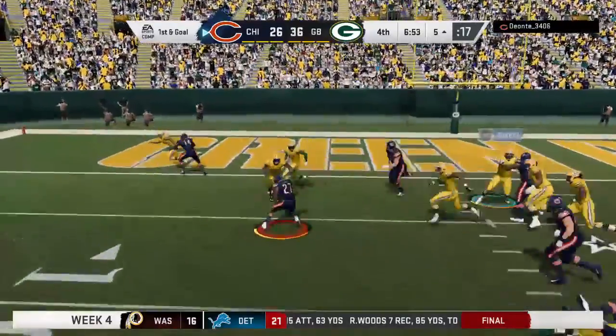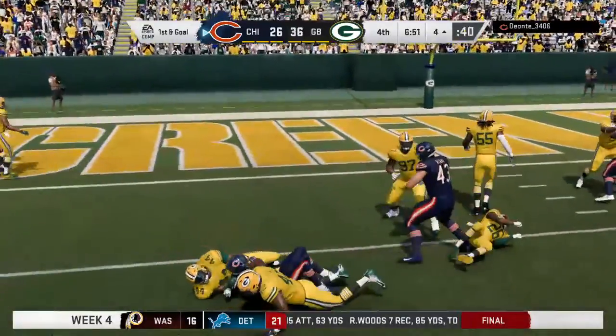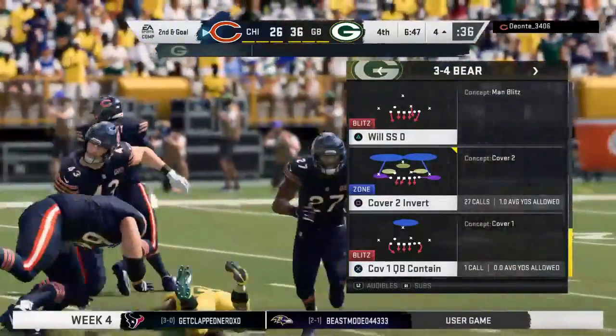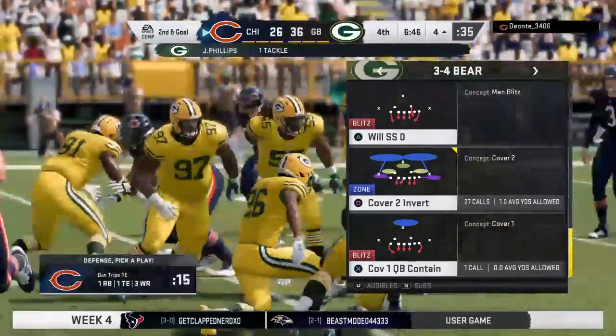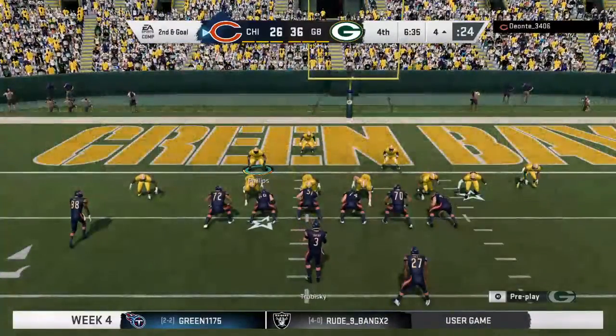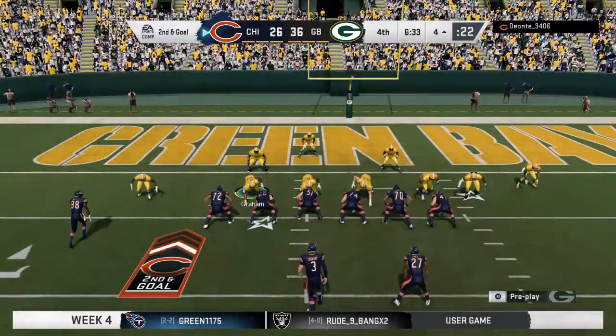Now Jones. And he's maybe going to get this back to the 4, but that's about all. No gain on the play that time, and it sets up 2nd and goal. Line of scrimmage, again the 4-yard line, 2nd and goal.